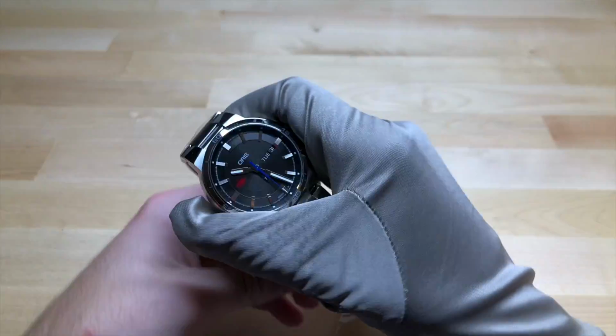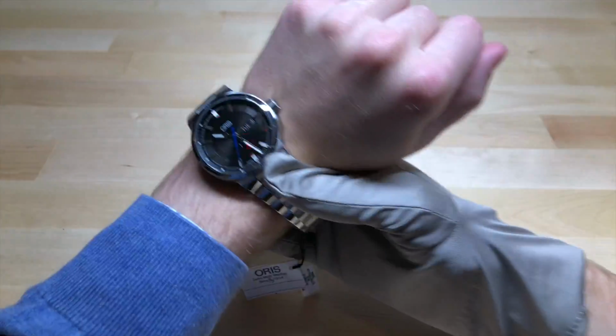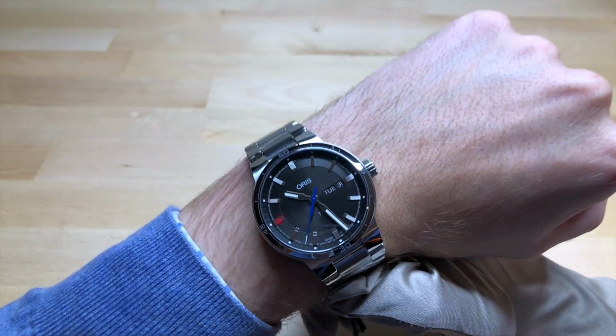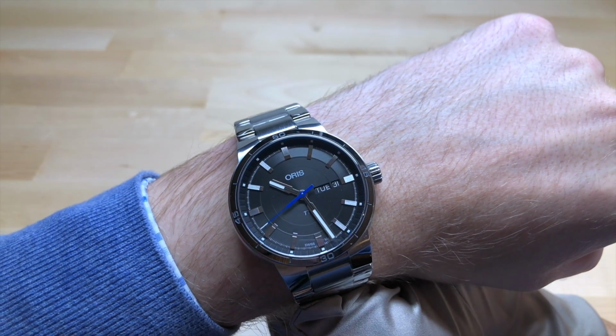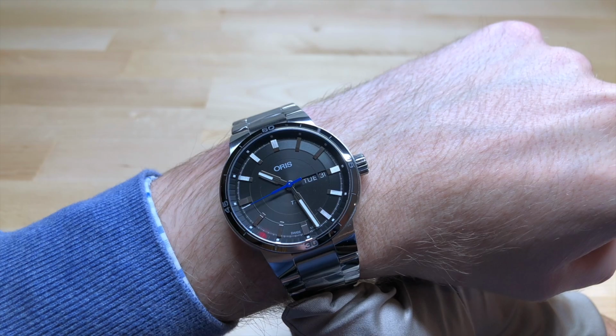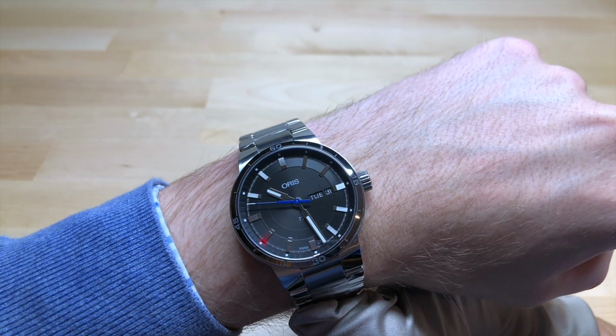So now I'll move on to a wrist shot of this watch. And the 42 millimeter diameter would look good on pretty much anyone's wrist. It might look slightly large on some people's wrists, but I think it looks fine. Given how sporty the watch looks, we can excuse the size being larger than 40 millimeters, I think.